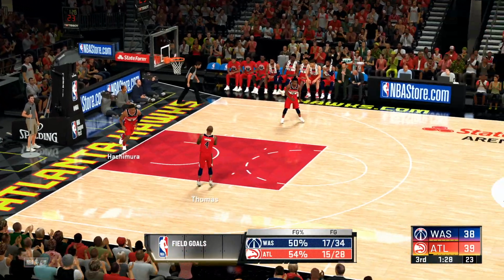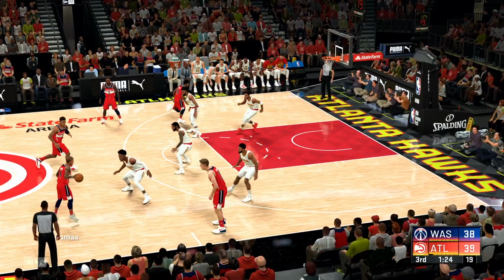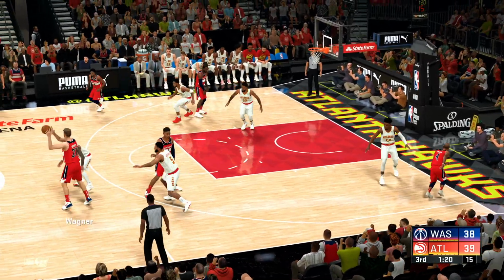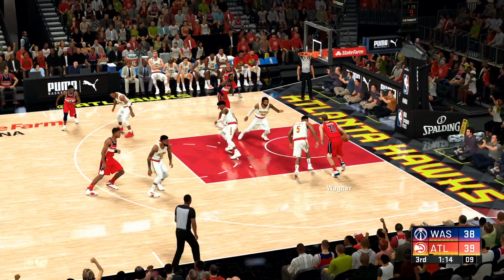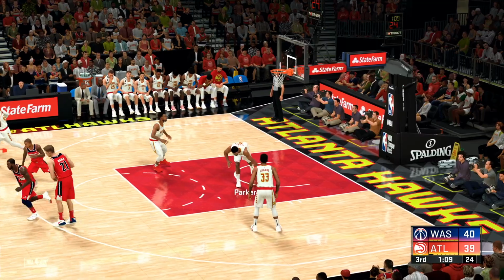Parker's got his first points of the game. And hey, that wasn't easy, but Parker was just committed to scoring no matter what. There's the pass to Smith. Here's Wagner, covered by Parker. Wagner, good. And the Wizards lead by one.